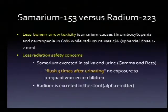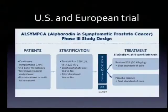And it also lessens the radiation concerns. When we give samarium, we have to tell the patient, when you pee, you have to flush 3 times, and you have to stay away from pregnant women and small children for about 48 hours. Radium is an alpha emitter and is very safe to be around, and it's excreted into the stool. Its penetration distance is so short and so small that there really aren't any significant radiation concerns. So on top of everything else, it's safer.